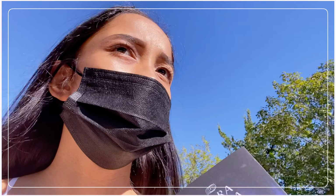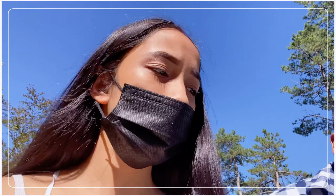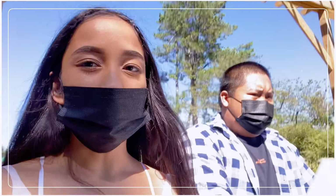So we're just gonna go to the left, which I think we're gonna go to the Indonesia, Malaysia little area right there. And we're gonna see, oh, there's like rhinos, tigers, monkeys, and then that leads to Africa, so that's where the giraffes and stuff like that are. Fish. Of course he wants to see the fish, but yeah, we're gonna see how long it takes. So right now, what time is it right now? I think it's like 1:49. We'll see what time we end, but I think it closes at 6.